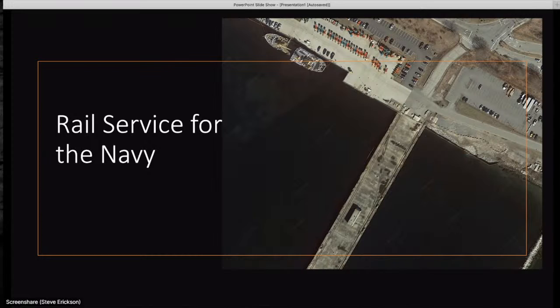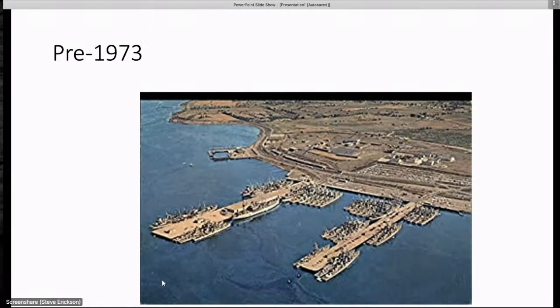that serviced the fleet. So this is something we don't often see modeled, but is an example of something that would certainly be a major point of interest if you decided to model even a small portion of a naval base. This is what the cruiser destroyer force looked like pre-1973, when they basically moved all those ships out of Newport. It was a major economic impact.